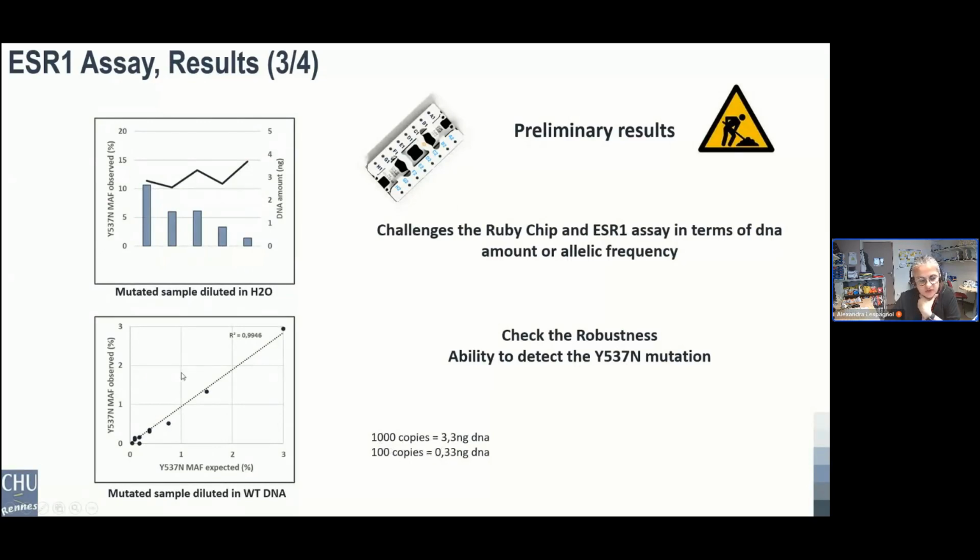And the second challenge is to dilute the mutated samples in non-mutated DNA to see if, at low allele frequency, the digital PCR detects it.